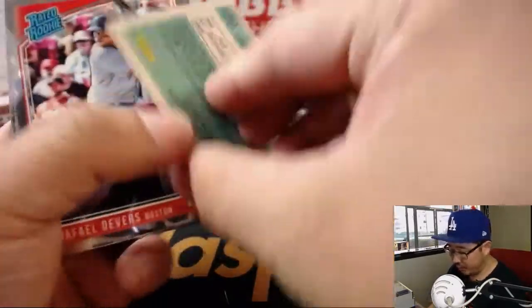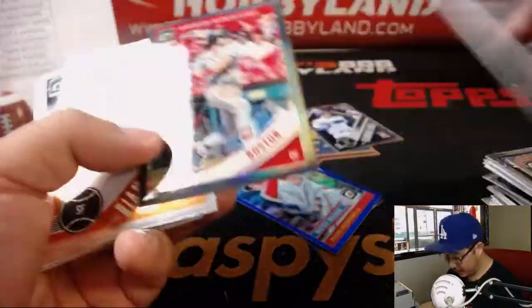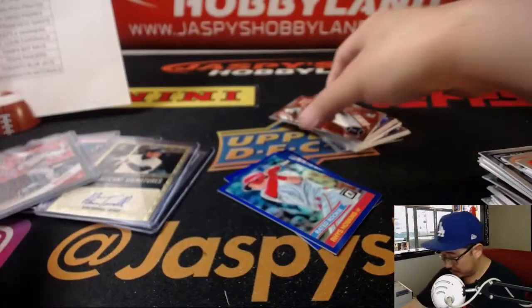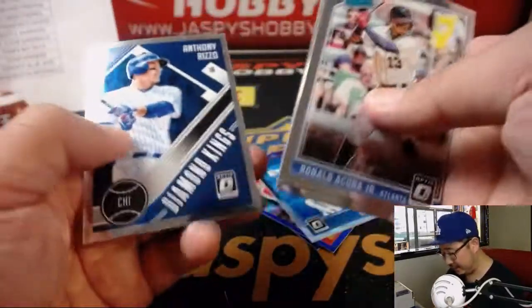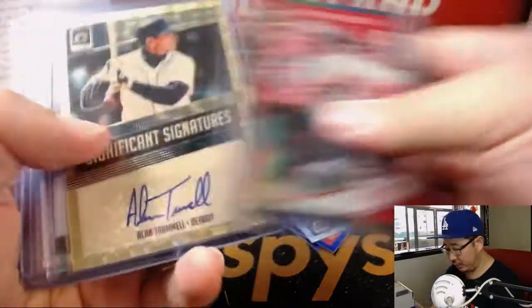There's rated rookie Rhys Hoskins, blue, to 149. That Benintendi, I think, is out of 25. There it is, 20 out of 25. And that is for Bruce and the Bo Sox. Rated prospect, Bo Bichette, Dante's kid. And there you have it, ladies and gentlemen. So there you go.